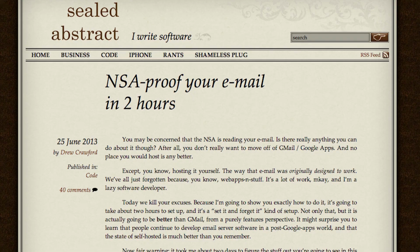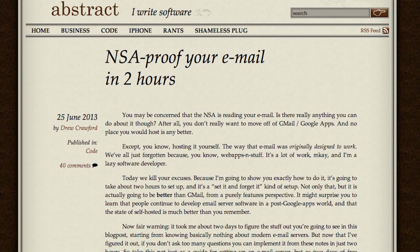Are you getting really self-conscious about the NSA reading your emails? Well, what if there was a way to fix all of that by creating your own encrypted mail server? Well, you can do just that from this article, NSA-Proof Your Email in 2 Hours. This article, well, actually guide, shows you how to set up your own encrypted mail server.